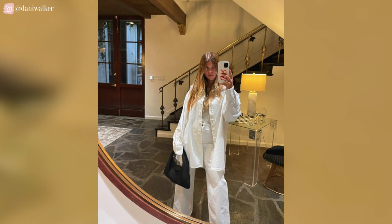Granted, it's summer when I'm filming this, so that's why I'm really liking the vest, but a blazer linen suit set would also be very versatile. I loved this photo of Sofia in this all white monochromatic look just because I feel like this is such a realistic, easy outfit to recreate.